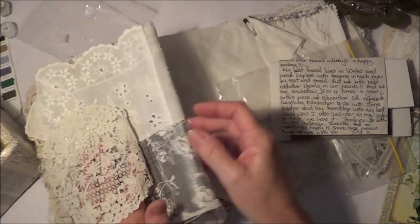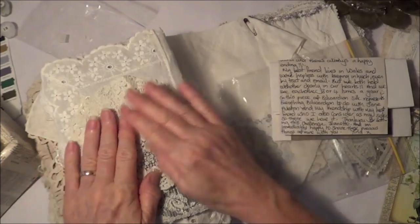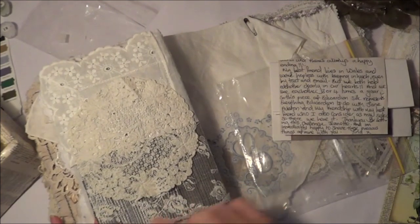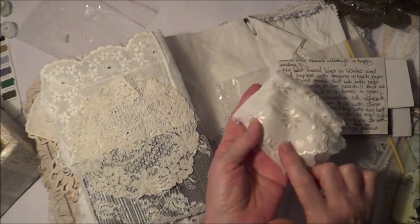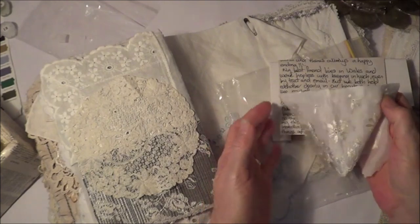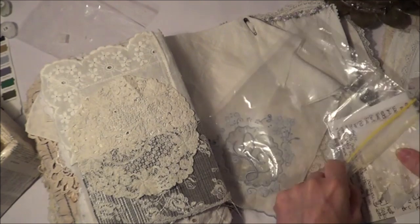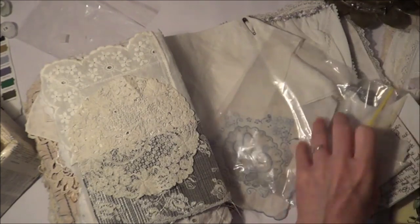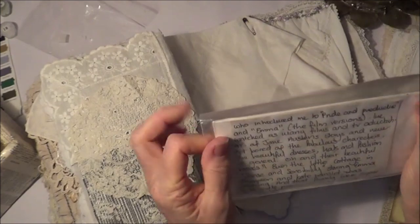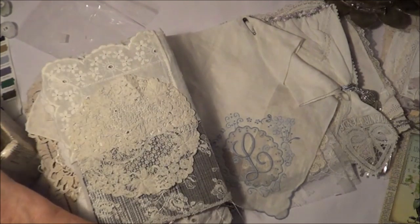Unless I put it... Well, if I put it in the middle there like that, we still get to see this piece, this piece, and the silver fabric underneath. Why do I keep thinking I have to look through my book? I keep thinking I've used a little bit of this already. I'll have to have a look. But anyway, that's the doily from Tina that she sent. That can go there.